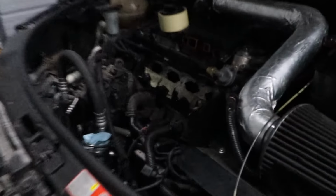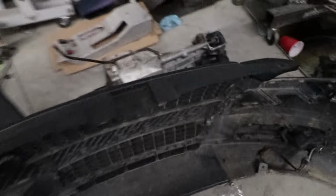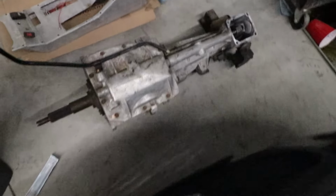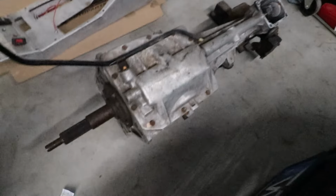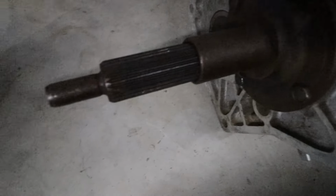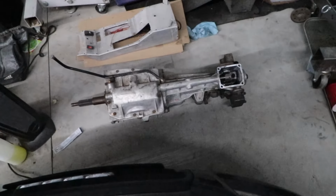Let me show you guys. Alright, so I have the Audi all torn apart right now. I'm doing stuff with that, but I'll say that in another video. But behind my bumper, I have a T56 5-speed trans from a Camaro, and it's the 26 tooth input shaft, or 26 spline, that's what it's called. And that'll be going right behind the LS. And I'm gonna use like a 621 bell housing from like a big block, and that's really it.